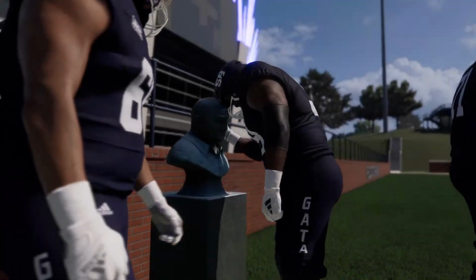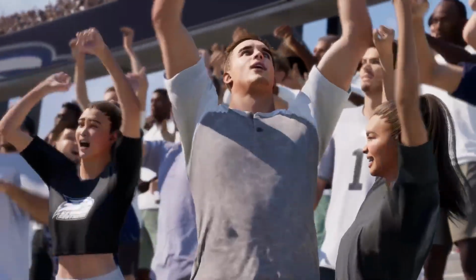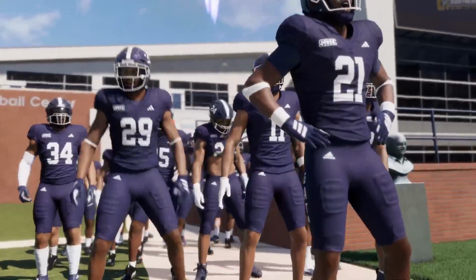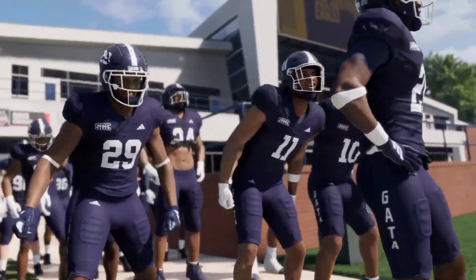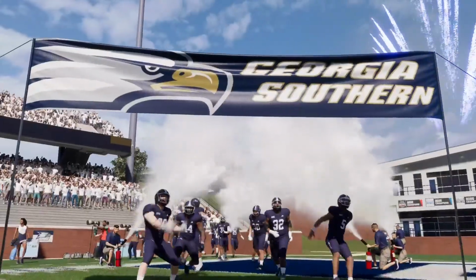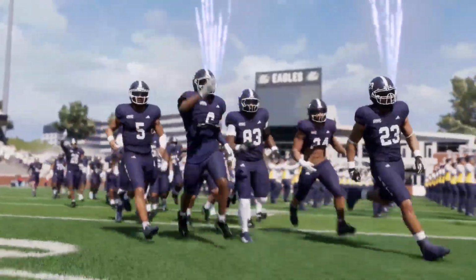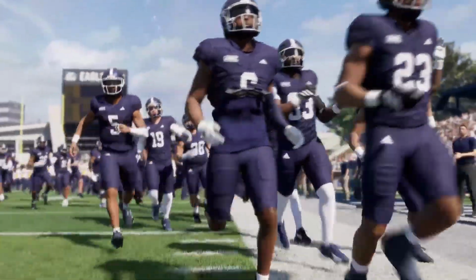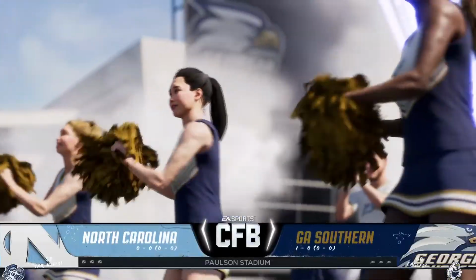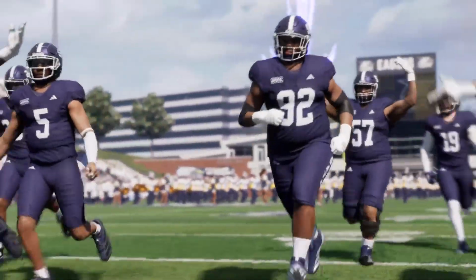Welcome to Statesboro, Georgia, and what many refer to as the prettiest little stadium in America and home to the Georgia Southern Eagles. But trust me, it can get a little ugly if you come in here and you're not an Eagle. What an exciting matchup we have in store for you this afternoon, built around the pageantry, tradition, and everything that makes college football great. As we'll see a squad from the ACC, the North Carolina Tar Heels, taking on a team from the Sun Belt, the Georgia Southern Eagles.